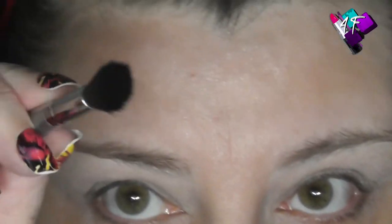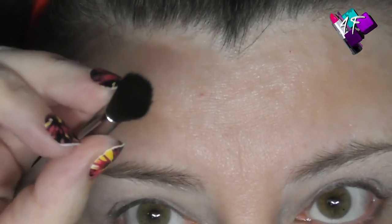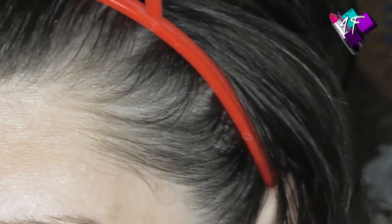Right, I'm going to start off with this big fluffy blending brush from e.l.f. It is actually a round brush, not an oval brush, but it got a little bit squished in the post. It is meant to be a round brush, but basically, I just wanted something really, really fluffy. Another option that I could have gone for is this unbranded, no idea what it is, but it's got a really huge head on it.